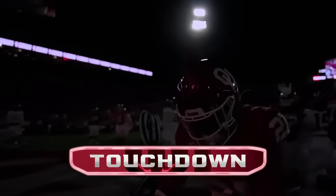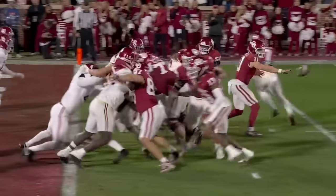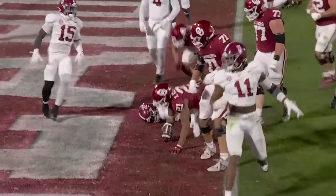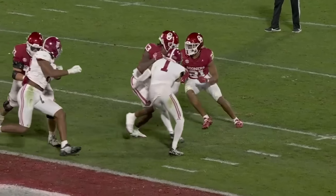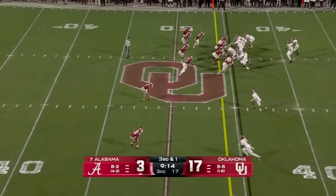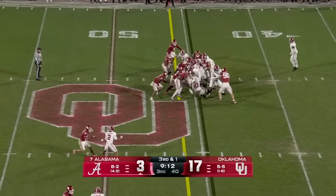A stunner brewing in Norman. Freshman season here at 5'9". His pick put him in position. Then the unheralded backup, Xavier Robinson, stepping up. 17-3 OU. Crowd is fully into it tonight.